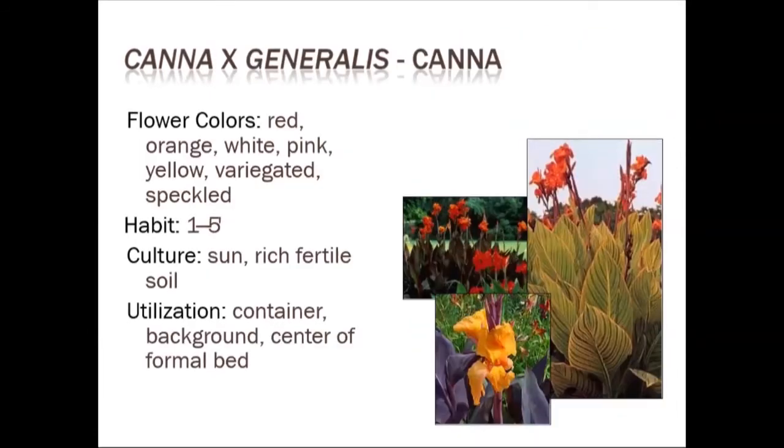Canna lilies come in many sizes and colors. You're going to grow them in rich soil in full sun. Plant them in the spring, and store the bulbs over the winter.